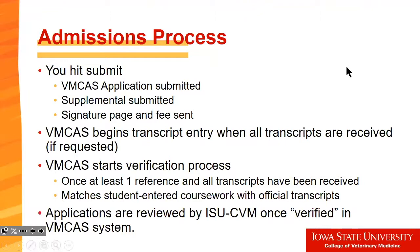Do that as soon as possible, because every minute that it is held out is one less minute that we have to look at it. Another reason for getting it in is we need to have it finished by, I think, September 30th. I'm trying to think of what VMCAS's end date is. Last year it was like October. But there's a date after which, if they have sent you something you needed to correct and you don't get it back to them, you're out of luck.